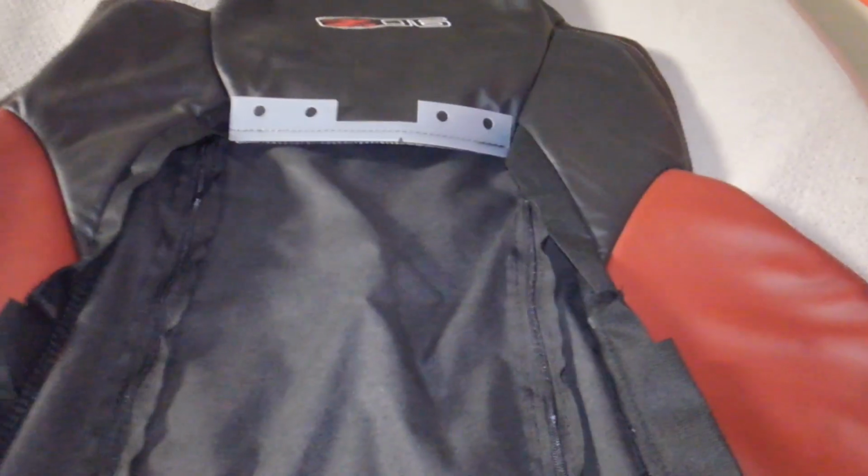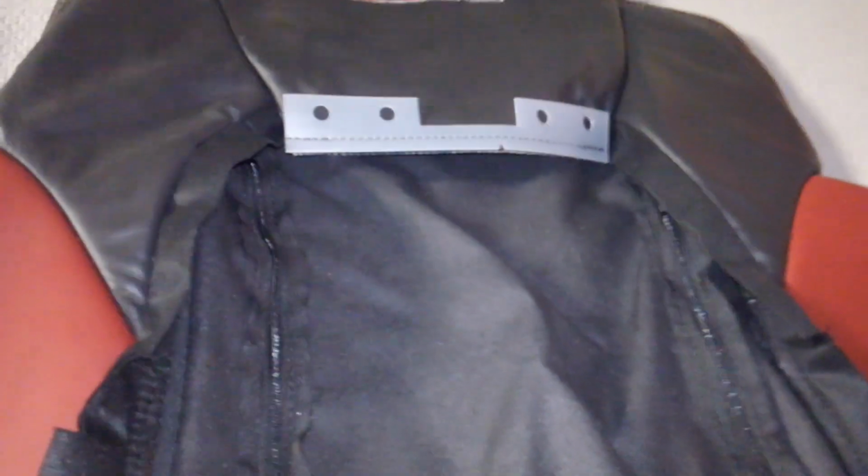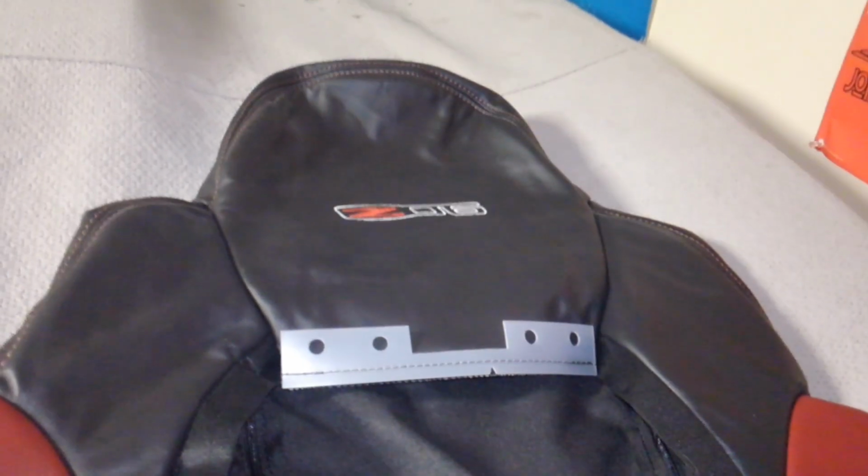So anyway, I digress. This is a new old stock Corvette Z06 mod red seat cover, available for sale.